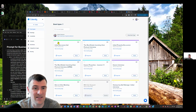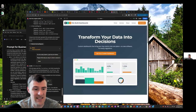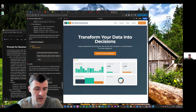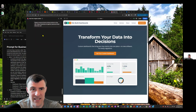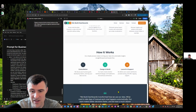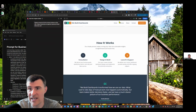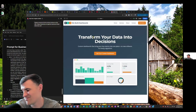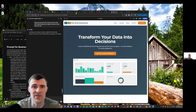I'm just going to grab one of my Calendly links and I'm going to ask, please connect all call to action buttons to this website, this URL. And so now it'll be an actual working website. So when they click on any of these buttons, it'll go directly to my Calendly URL. So good. Now we have the website set up, something that we can definitely use. Took 17 minutes. So that's not too bad.